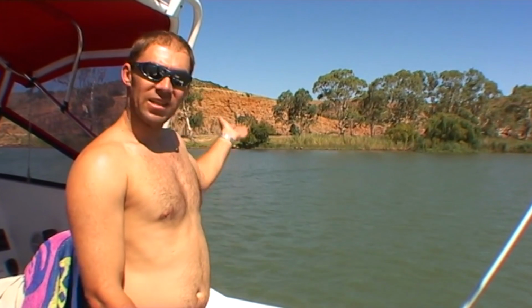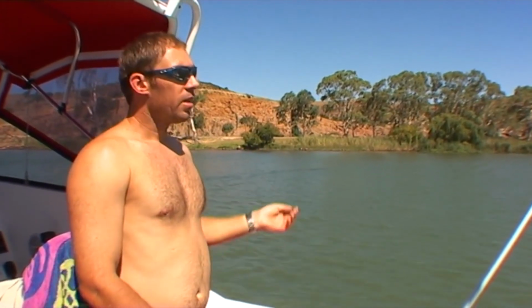Now, we're just a few kilometres upstream from Mannum, and those cliffs you can see behind me there are called the Rocks. And it was this quarry that 500,000 tonnes of granite was taken out of to be used on the locks and the weirs along the Murray here. And when we find some of these rocks a little later on, if we can see them a little better, we'll stop and give you all a look.